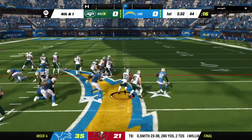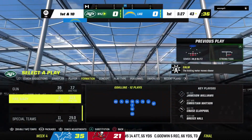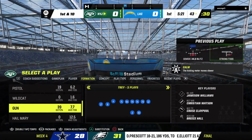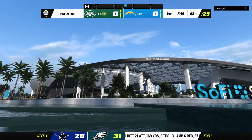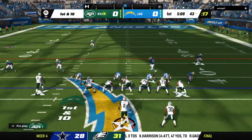They'll go. It's Gibson. And he's taken down at the 43, but not before picking up the first. They only needed a few inches, and they didn't get much more than that, but by about the width of a shoelace, they convert on 4th down. The 4th down run successful. Now they look to pay it off on first down.